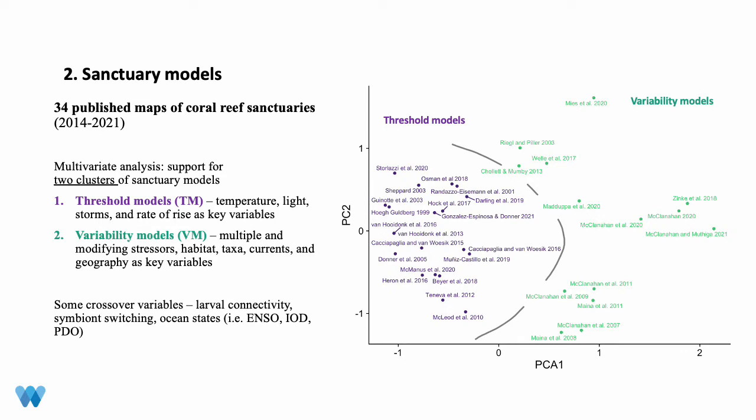The variability model looks at more types of environmental variables and potential stresses for corals. They typically include habitat, taxa, currents, geographic location, and many other variables. Sometimes SST is included, but there are many ways of evaluating SST, that is, measurements like kurtosis and skewness or coefficients of variation, etc. So as a result, the PCA confirmed my estimate of the types of models that are being used in these two different systems.